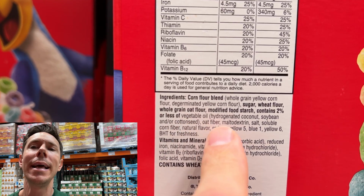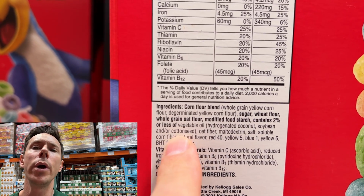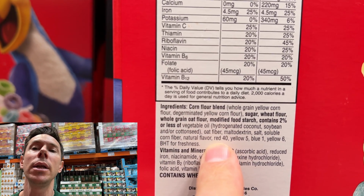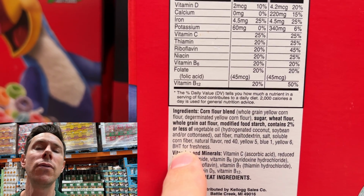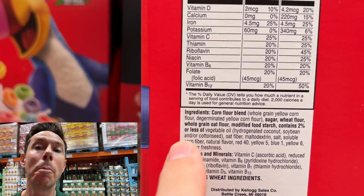The oil is hydrogenated soybean or cottonseed oil, 2 of the most processed inflammatory oils when it's hydrogenated. There's artificial colors, specifically Red 40, which is banned in other countries. And this preservative is not even used that much anymore. It's BHT. This one's banned in many other countries, but we still allow it here. Woohoo, high five to the USA.